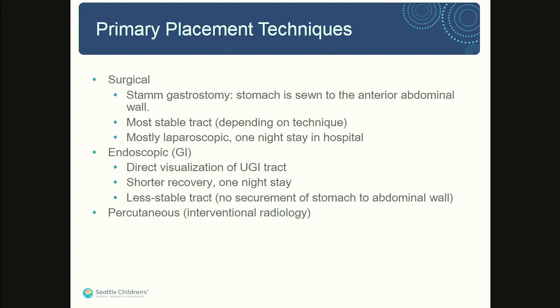There's nothing that you see on the outside, but it makes for a very stable and secure connection so that the stomach stays right up to the abdominal wall, and there's less chance of any leakage or misplacement of the tube. So it's considered the most stable type of tract. But it does have a slightly longer recovery time than endoscopy. So endoscopy is also a very good way of placing a G-tube.